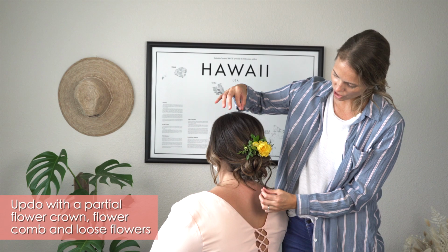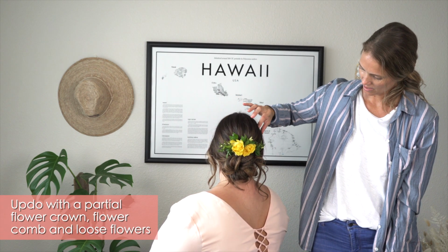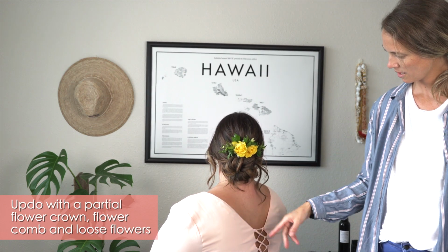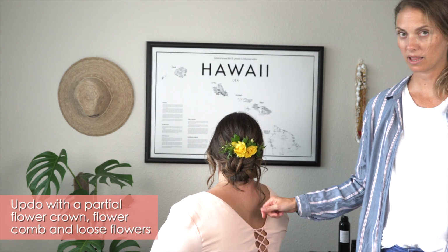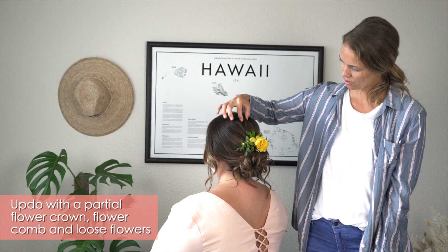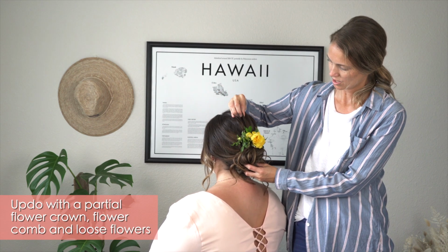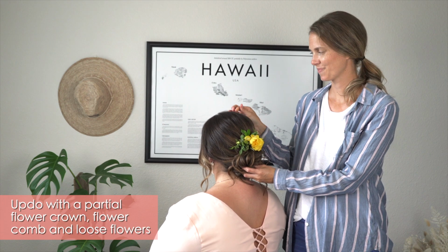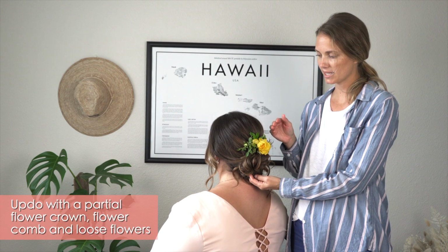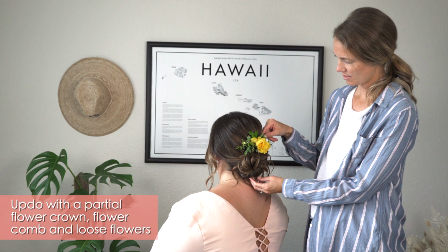So this is a textured bun with the flower clip in it. We did leave some loose pieces out just to go down the way the back of her shirt was. We figured that would be really flattering. And then I always add some more volume in here after I put in the clip, just loosen it up so it looks really natural. So that is an updo with a flower piece that's on a comb. So there it is.